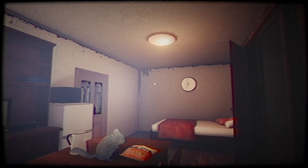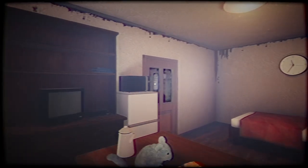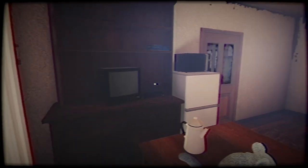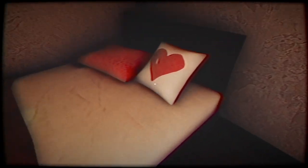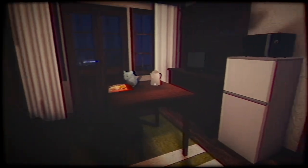Okay, well, straight off the bat, I'll say this: unique-looking graphical style. Look at your old freaking television there. Alright, am I going? Ooh, okay, right, I can open that door. It's a tiny little apartment, isn't it? Just the one room? Wow, it is really fucking small.